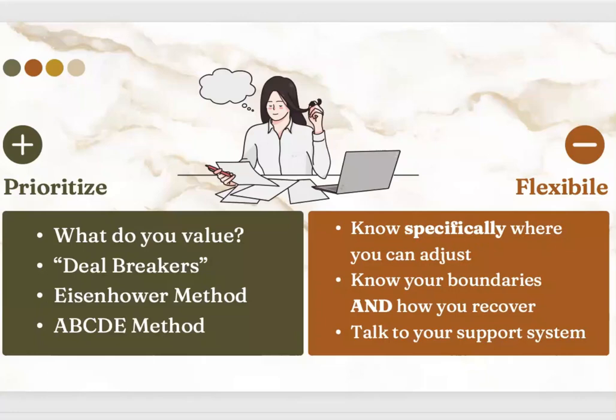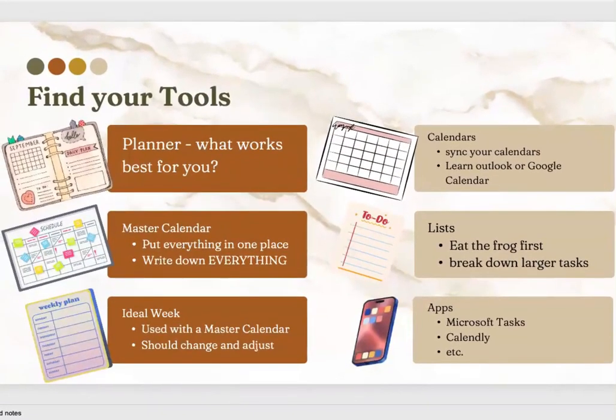Okay, now into some more of the specifics. So the next part with time management, once you know your priorities, once you know where you can be flexible, once you've acknowledged what's important, the next piece is finding the tools that are going to work the best for you.